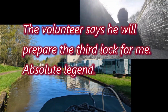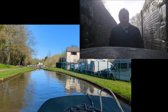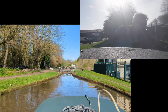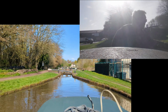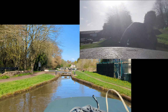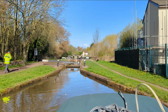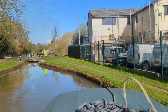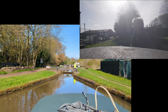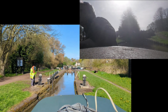Oh, thank you so much. And now, stop the boat. You're so kind, thank you, honestly, it's really appreciated. So this absolutely super volunteer is now going to fill this third lock. And I'm just bringing the boat round. I'm just getting myself lined up. Of course I was coming in straight, but not the case.